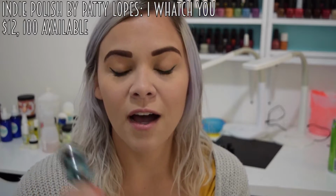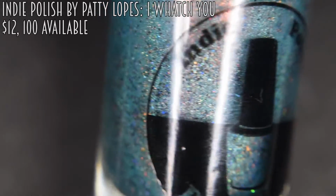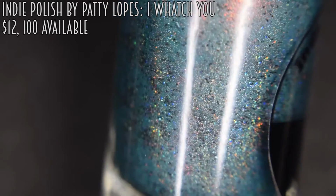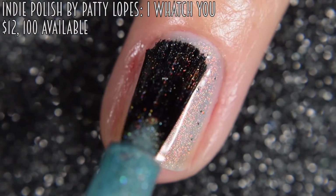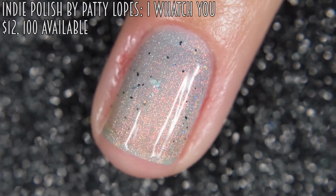Up next from Indie by Patty Lopes, we have I Watch You. This is inspired by Bates Motel, and it's described as a turquoise base with an aurora shimmer and black hollow micro glitters. This will be $12, and there's a cap of 100 bottles available.